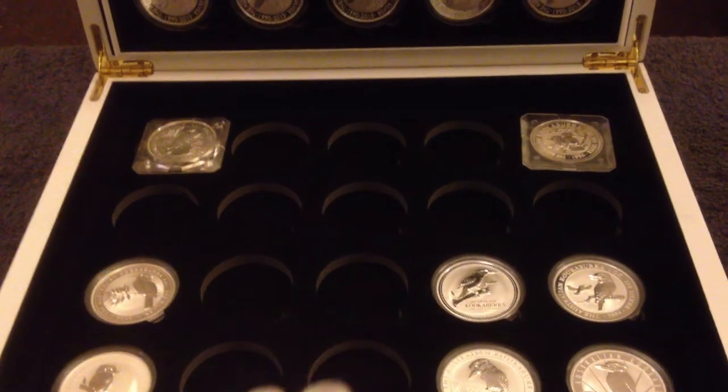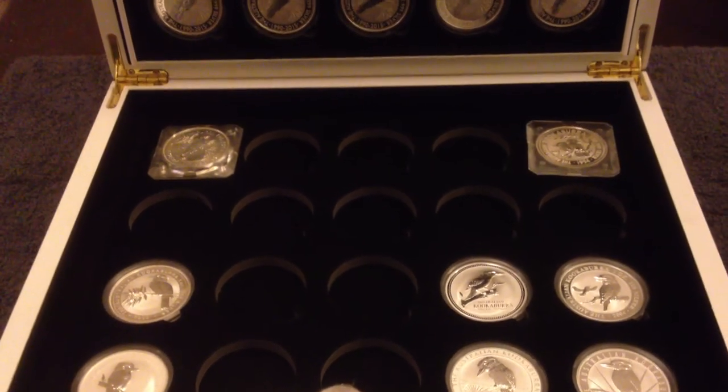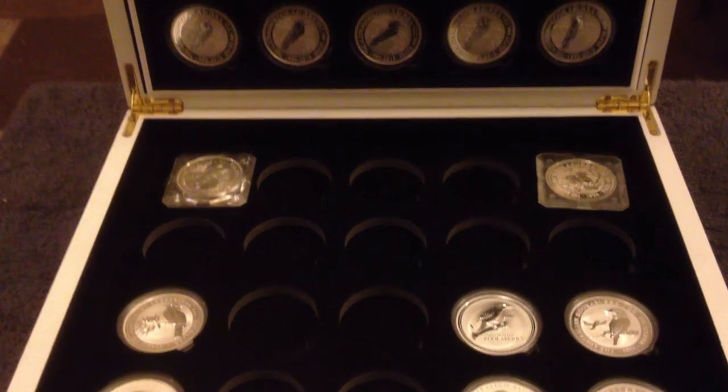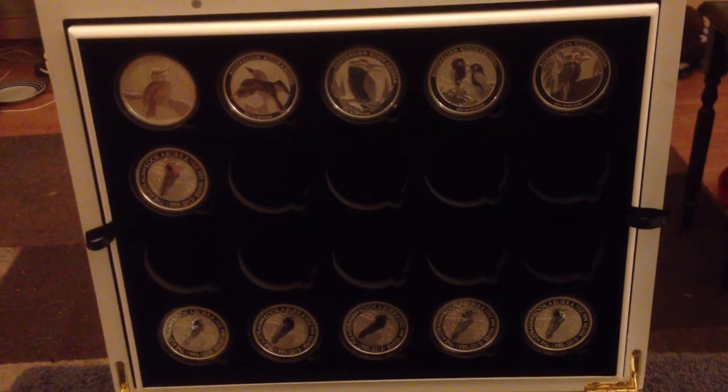I'm going to be working on getting these 12 filled over the next probably a couple of years, really. And then filling up the box. So plenty of time to fill it.